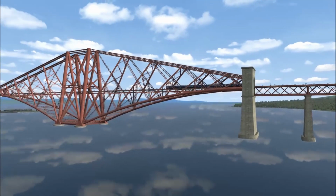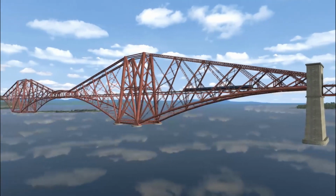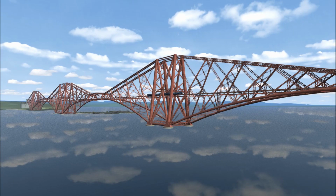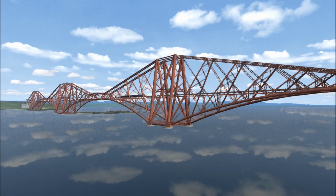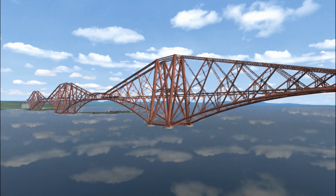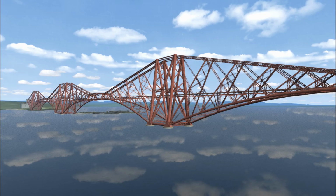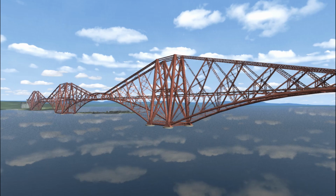Construction took 8 years to complete. It began in 1882 and was opened on the 4th of March 1890 by the Duke of Rothesay. Its engineers were Sir John Fowler and Sir Benjamin Baker. Its length is 2,467 metres. Its pier width is 37 metres, with its centre width being at 9.8 metres. Its height above water is 110 metres, with the maximum head clearance for shipping being at 46 metres.